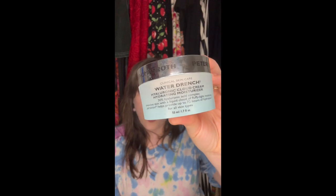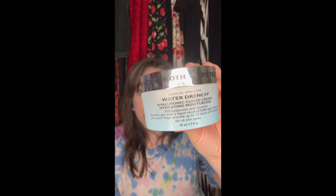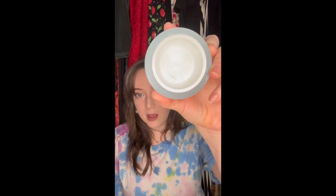Next is skincare. So skincare I didn't do as well in, but I still did decent. In terms of everything that left, I finished my Peter Thomas Roth Water Drench Hyaluronic Cloud Cream Moisturizer. I really like this moisturizer. My friend turned me on to it. I purchased the jumbo size from Ulta this past holiday when it was on sale.